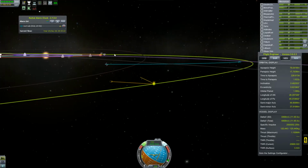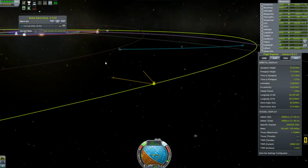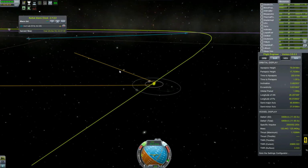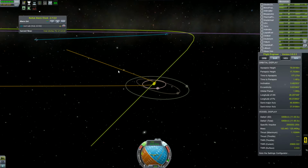We are going into a nice orbit if we leave the sphere of influence of Jool, but we're not going to do that. We are going to circularize. And while we are waiting, I wanted to say something.